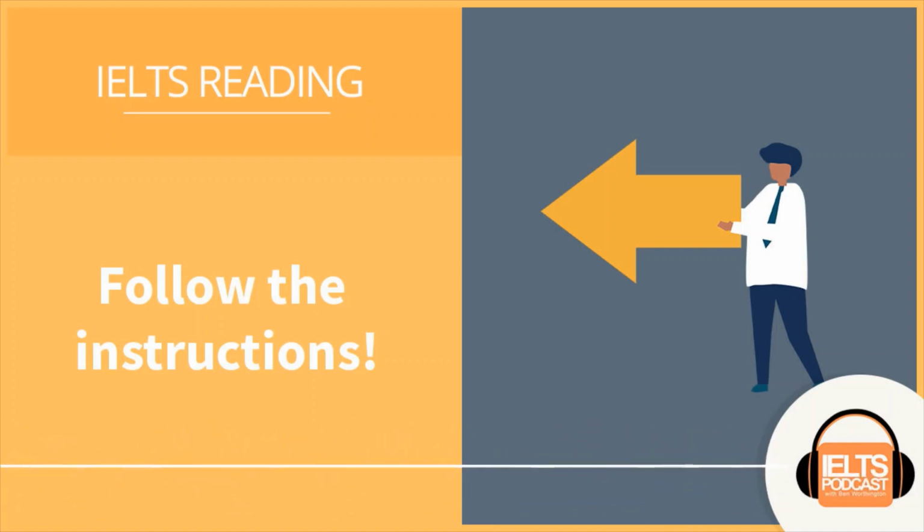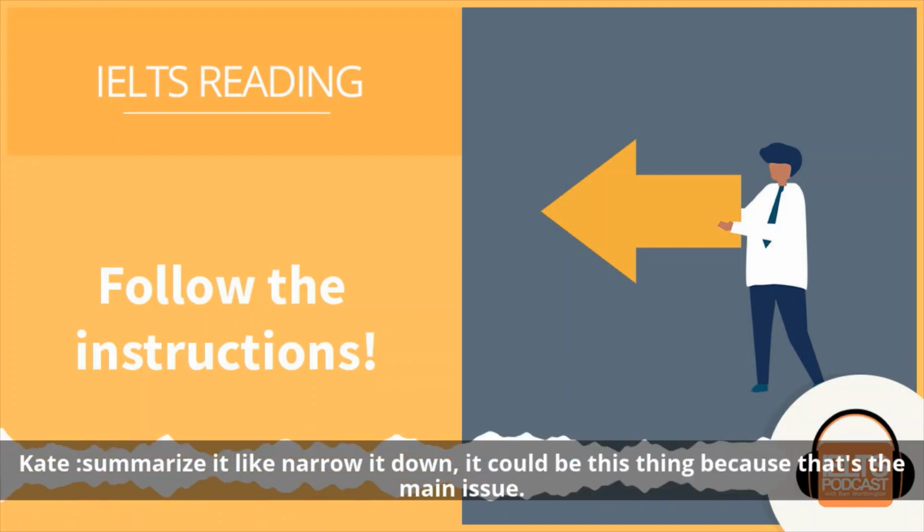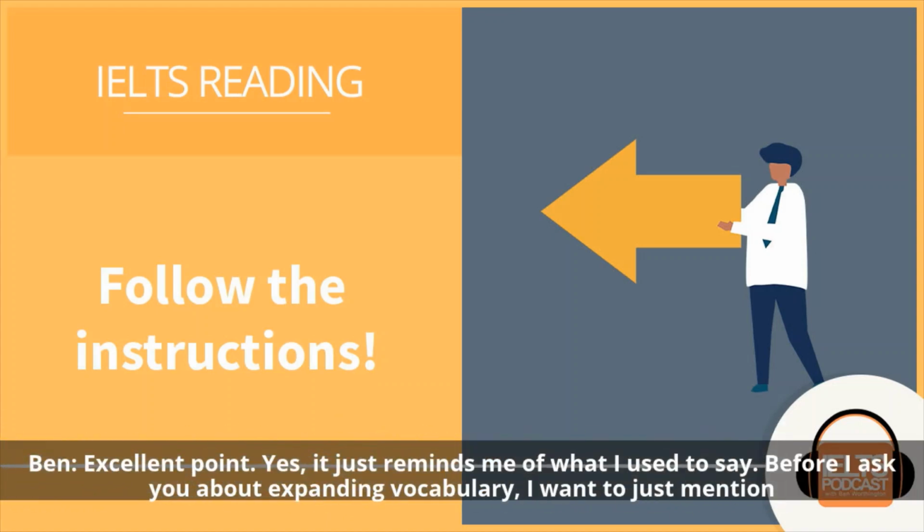Yes. Because if you don't develop this ability, you're going to take too long. Absolutely. Of course, there's a huge load of other advice, but if I could narrow it down, it would be this, because that's the main issue. Excellent point.